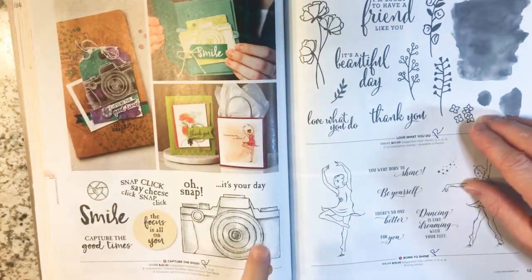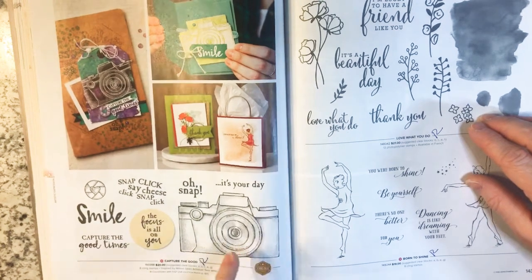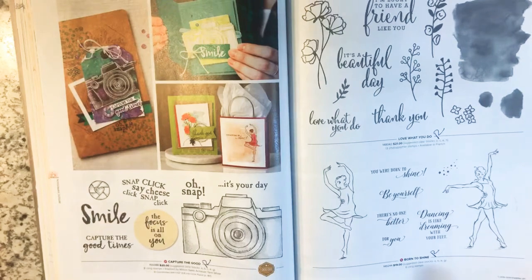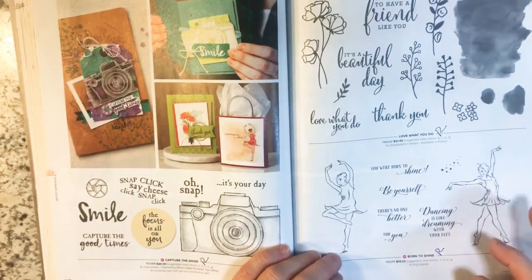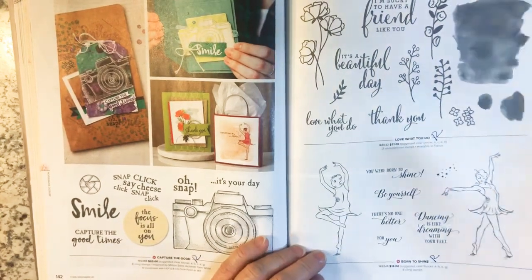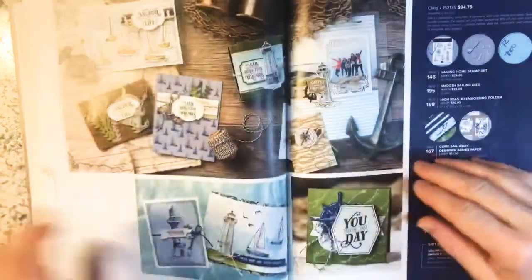Capture the Good, which was another $1 million stamp set, and I thought that was a great stamp set, is retiring. The Love What You Do is retiring, and the Born to Shine. So if you have any dancers or ballerinas or anything like that in your life, you might want to get that before it's gone. Sorry, I've got a drink to try to keep my throat from getting so dry, and it's got the great fonts in it also.